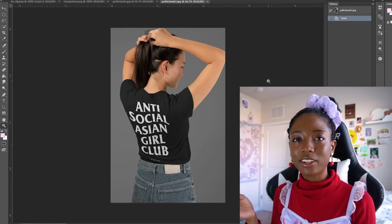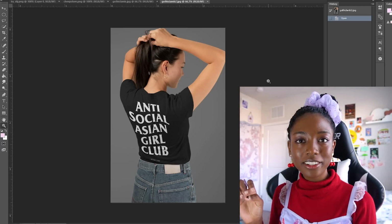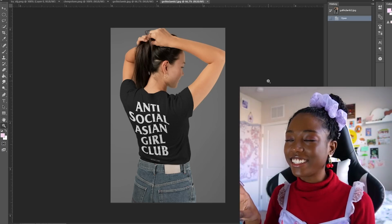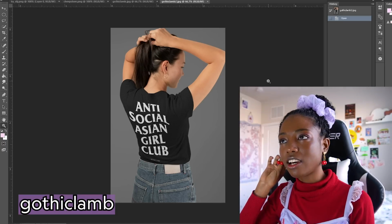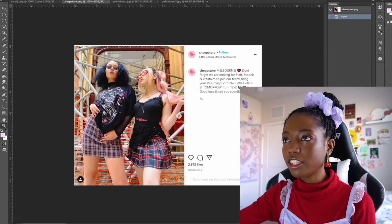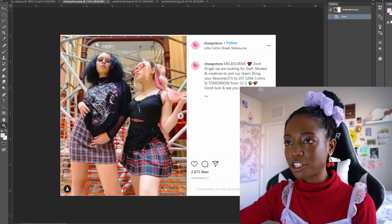And then lastly, I thought that she would be not necessarily a weird girl, but kind of an e-girl situation. So I started styling her along that line. For this shirt, I was like, she's Asian and we can't whitewash her, so let's make it obvious. And I saw this from, let's see, Gothic Lamb. It says Anti-Social Asian Girl Club. I think she could wear that with one of these skirts, maybe. Literally in the same fashion as this person on the left here. That kind of styling would be very interesting.